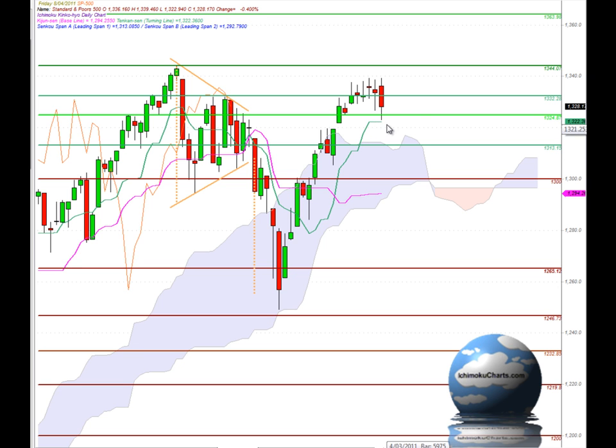The Tenkan-sen has turned flat, and that indicates a market that basically has no trend, no momentum in the first fast time frame, and the Kijun-sen is fairly flat too, not quite flat, but fairly flat, and that's reflecting a lack of upside momentum as well.